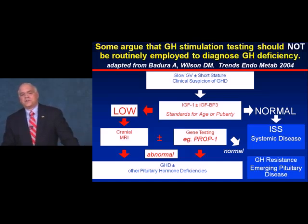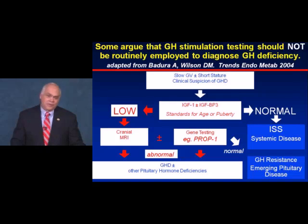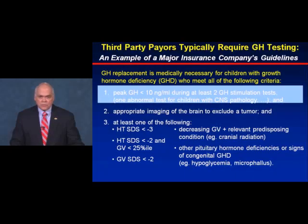Well, while some have advocated for this approach, in other words, growth hormone stimulation testing, so troubled that why do we even do it? When you look at the reality of the situation, as is shown here by the criteria that are put forth by just one major insurance company in terms of who would qualify for growth hormone therapy, you see that a stimulation test in which a peak growth hormone level less than 10 nanograms per ml really is a criteria for their approving growth hormone therapy in the setting of growth hormone deficiency.